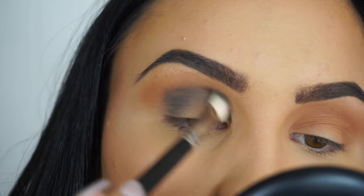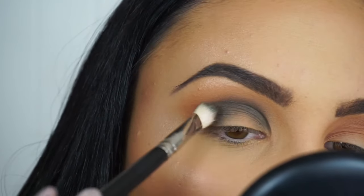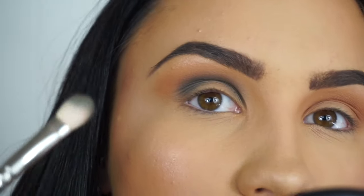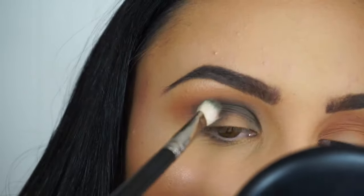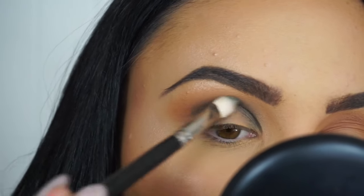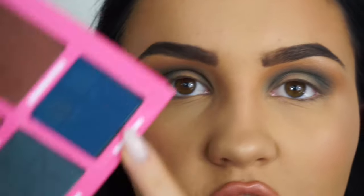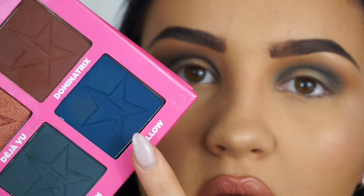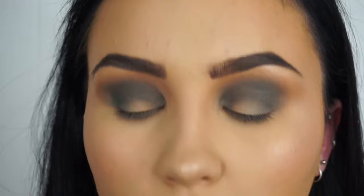So far, I'm really impressed with all of the colours that I've used on my eyes. Obviously, they were really pigmented swatches, and I was really impressed with those. But I don't normally judge a shadow until I actually put it on my eyes, because they tend to perform completely different. So now I'm going to go in and deepen up the crease with this shade here, which is the colour Swallow. So this is a really deep dark navy blue, and I'm going to pop that into the outer part of the crease and buff it into my socket.